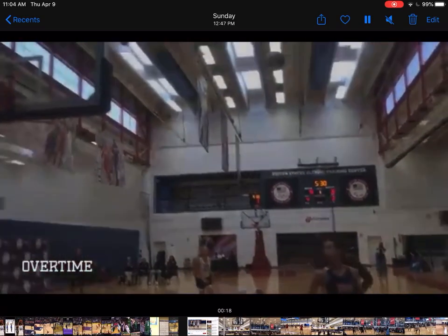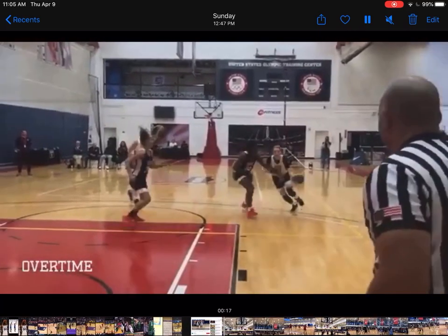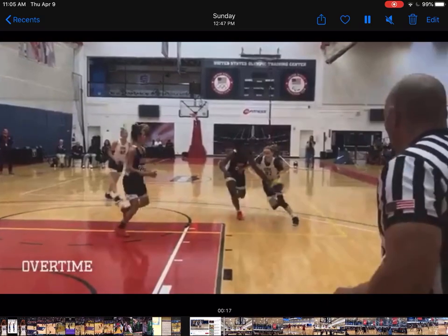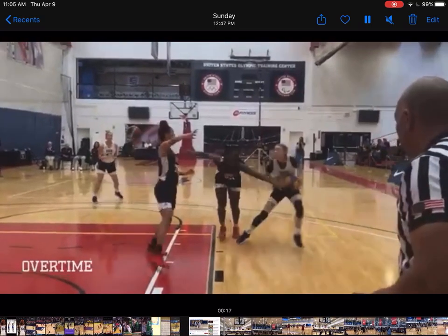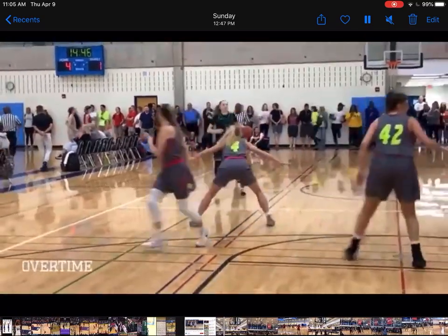Right here, that's a little step back. That's a really tough shot. She kind of pushes off just a little, right? So you can see she pushes that right foot down and kind of puts her right forearm into the defender to steady herself, and then just jumps off that right foot onto her left foot and elevates.